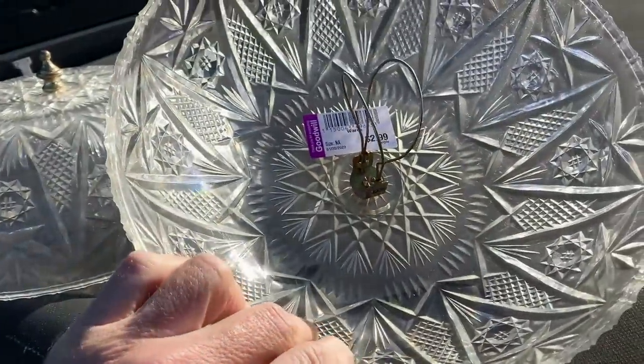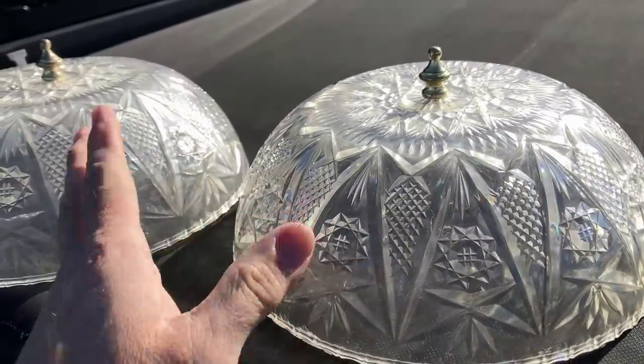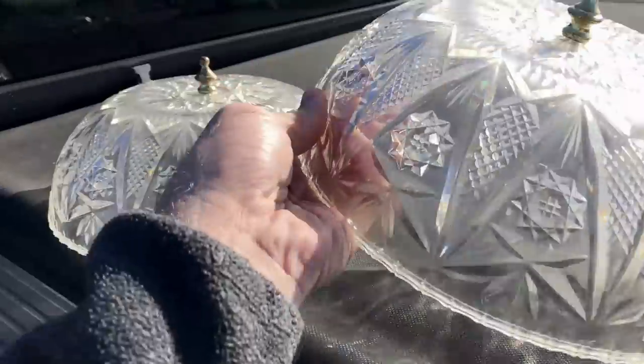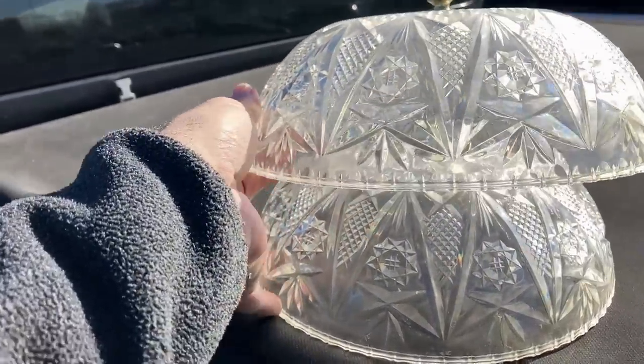I'm just going to clip them onto a couple of the ceiling lights in the basement to hide the light bulbs. And, you know, it looks pretty. And they're cheap, they're plastic. $3, who's gonna say no to that? Well, I didn't say no to it. All right, let's get them in the car.